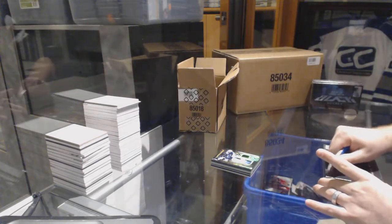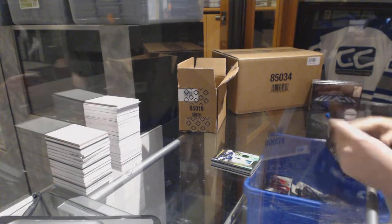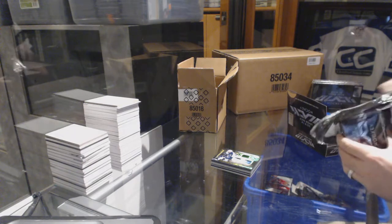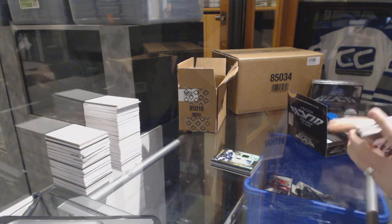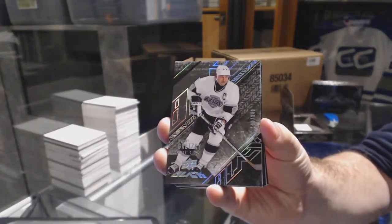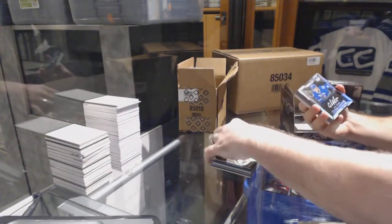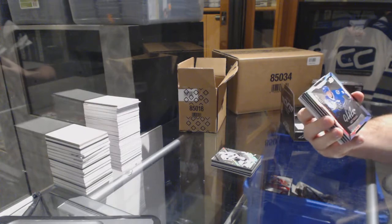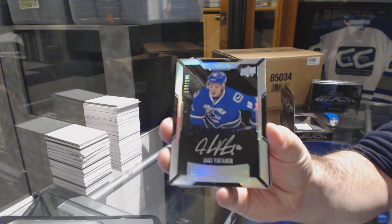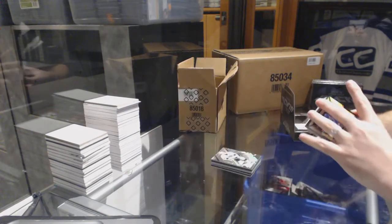Box number 2. This pack feels massive. Who we've got for the LA Kings, 349, Wayne Gretzky. For the Vancouver Canucks, 199, rookie autograph, Jake Virtanen. Jake Virtanen, 199 rookie auto.